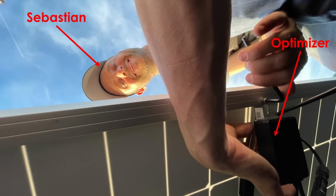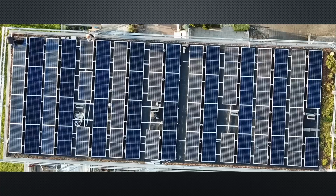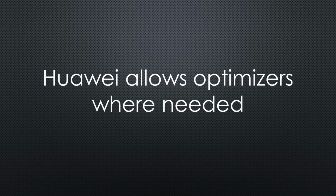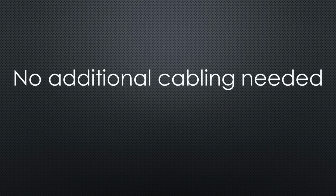The next plan was to mount an optimizer under one panel, which gets a shadow from the exhaust pipes. I explained how optimizers work in my first video. Other than SolarEdge, Huawei allows single optimizers, and you do not need to install optimizers below every panel. The Huawei optimizers use the string cable for communication and are easily discovered by the inverter. A promising concept in my eyes.